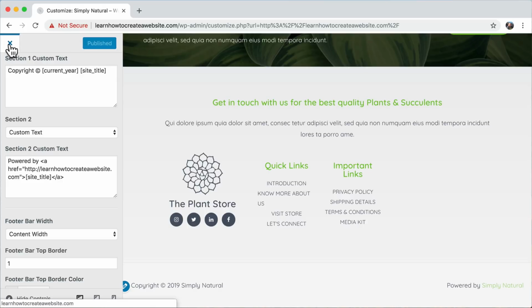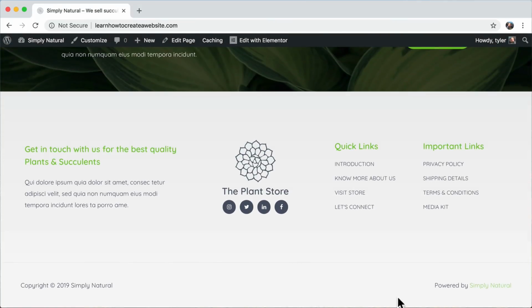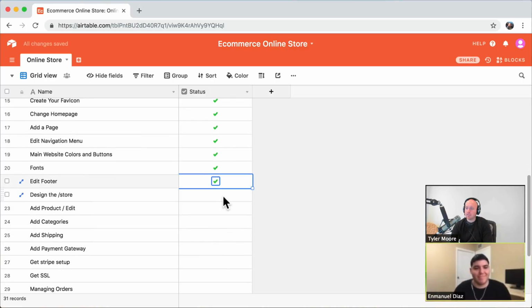Very cool. So we scroll down. All of that has changed. No more credits. You go here, it'll link to your website. The homepage looks cool. And on any of the pages, it will go back to your homepage. So yeah, that looking is good. So far, so good. We edited the footer. We're breezing through this.